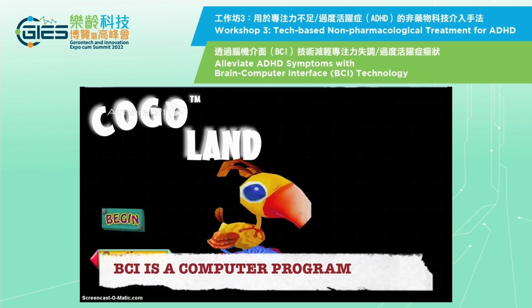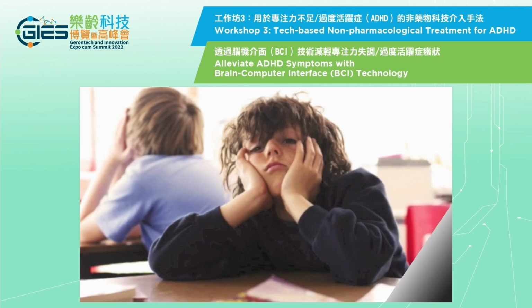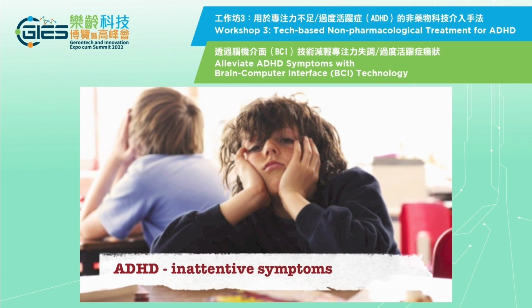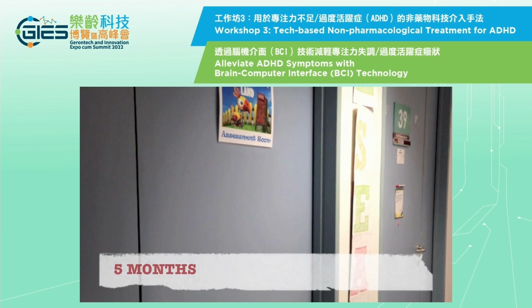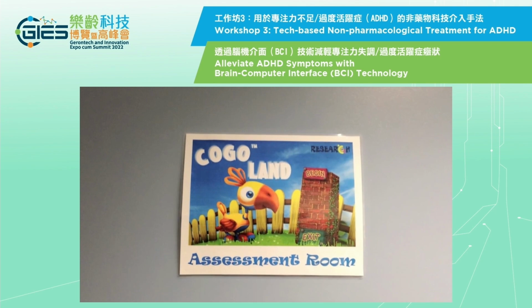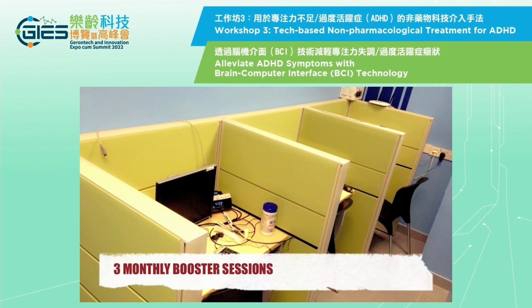Brain-computer interface, or BCI, is a computer program designed to help children with ADHD, predominantly inattentive symptoms. The intervention takes place over a period of 5 months. There will be 3 sessions per week for the first 8 weeks. Subsequently, there will be 3 monthly booster sessions.